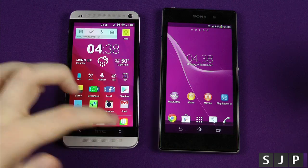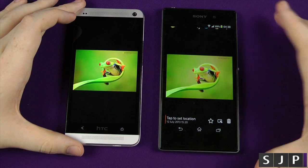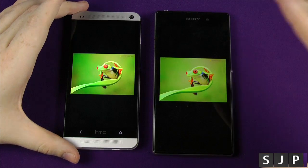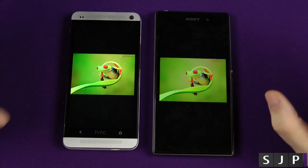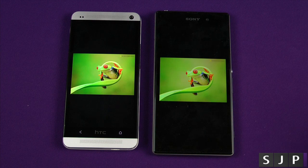So, let's jump into it. There we've got the little frog. And we'll also load a frog up on this one as well. Now, these images are actually from the Sony device, so it's not being unfair towards the Sony. I've been as fair as possible. I've tried to be over fair by giving them the images that come on this device. As you can see there, that is a front-on image.